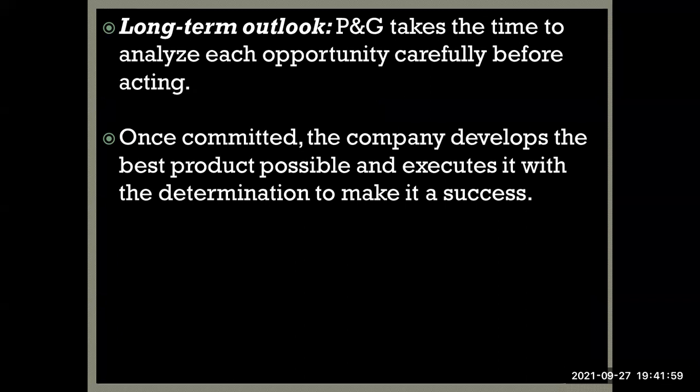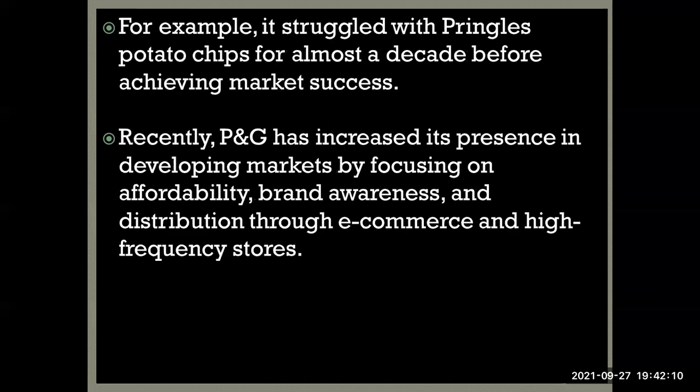So it takes some time before entering into the category or into the segment, but once they have entered, their target is to remain either market leader or at the second position. For example, it struggled with Pringles potato chips for almost a decade before achieving market success. So it took 10 years to get the success in Pringles potato chips, but they did not leave it.